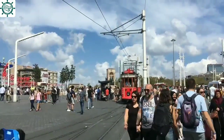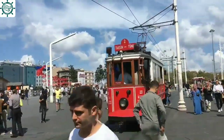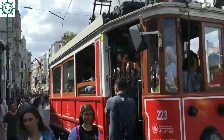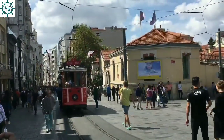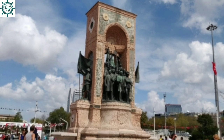Situated on the European side, Taksim Square is an important tourist, shopping and entertainment area of Istanbul, famous for its restaurants, shops and hotels. It is considered to be the heart of modern Istanbul and forms the hub for the Istanbul Metro Rail Network. Taksim Square is the seat of the Republic Monument, designed by Pietro Canonica and inaugurated in 1928. This monument was set up to commemorate the 5th anniversary of the foundation of the Republic of Turkey in 1923, following the Turkish War of Independence.